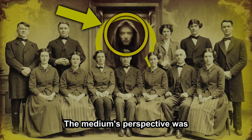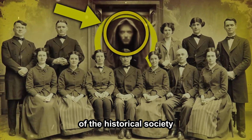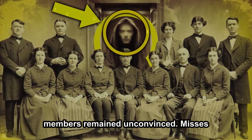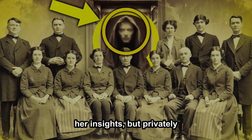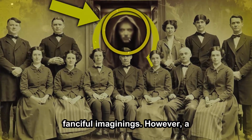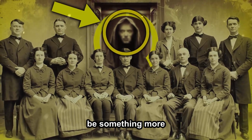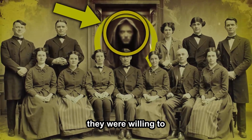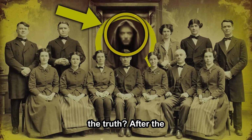The medium's perspective was certainly colorful and intriguing, but most of the Historical Society members remained unconvinced. Mrs. Ainsworth politely thanked Madame Esmeralda for her insights, but privately dismissed them as fanciful imaginings. However, a seed of doubt had been planted. Could there be something more to the mystery than they were willing to believe? Or was this just another dead end in their quest for the truth?